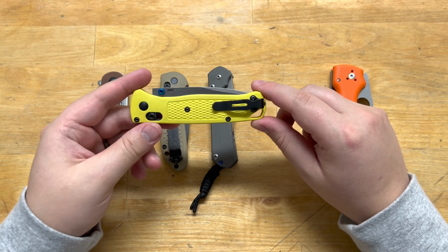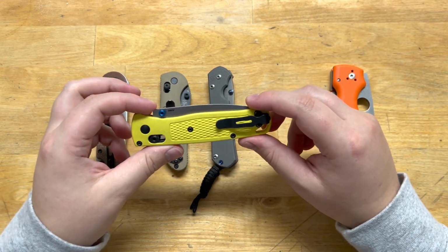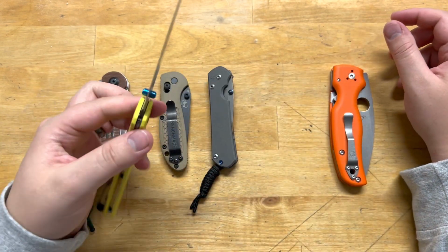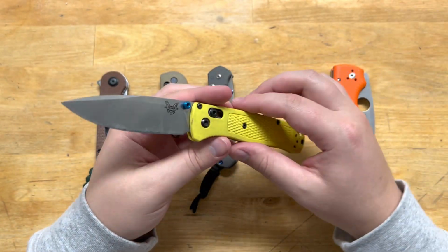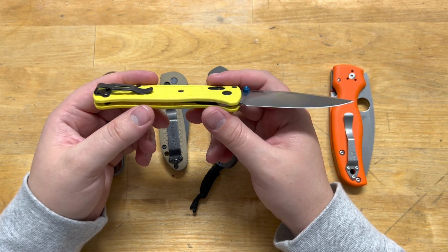It's starting to get to the point where the value for the knife and the materials it's made out of needs to change. Like some new materials or some budget lines need to be introduced, because this is a great design, and the price should not be a factor in limiting this design to people, because the form factor is amazing. So say they did a budget line of this, it would probably rejuvenate the Bugout.